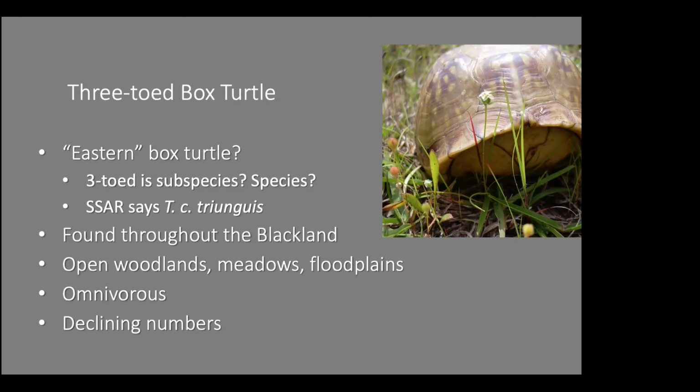They're found throughout the Blackland. They like open woodlands, meadows, floodplains. They're omnivorous. They used to be affected a lot by the pet trade. That's outlawed. I mean, people are not supposed to pick them up out of the wild anymore. But they have a life history that makes them really vulnerable to things like either being collected or being run over on the highways. And that, of course, is still going on. And that is really resulting in a decline in their numbers.